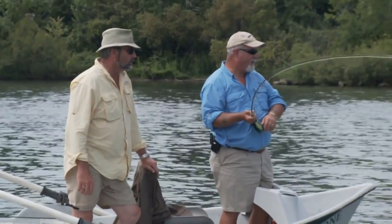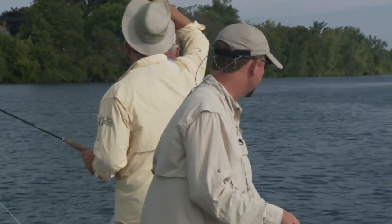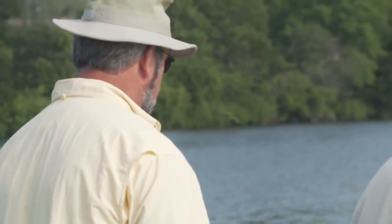I'm not quite sure it's a bass. That has got some weight to it. Oh, that's a bass. Big smallmouth. It's a big smallmouth? It's a bass. Oh my goodness, that is a monster. Look at the bend on it, my goodness.